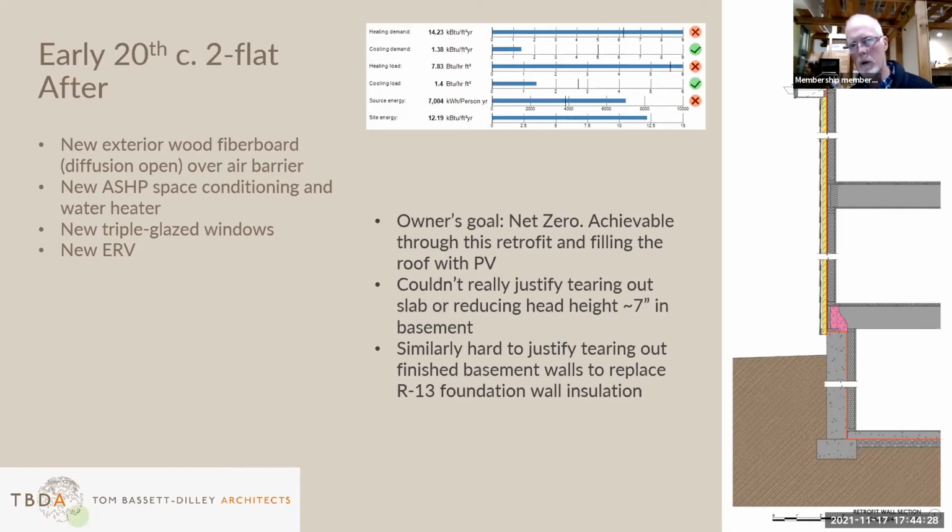Part of the idea with all this diffusion open is that we believe that the fiberglass batts that were used to insulate this have kraft face on the inside, so they're doing some vapor retarding. We don't want to create that vapor sandwich. We don't want to put plastic insulation on the outside and trap moisture in that wall. We want to make sure it's able to breathe or dry to the outside.